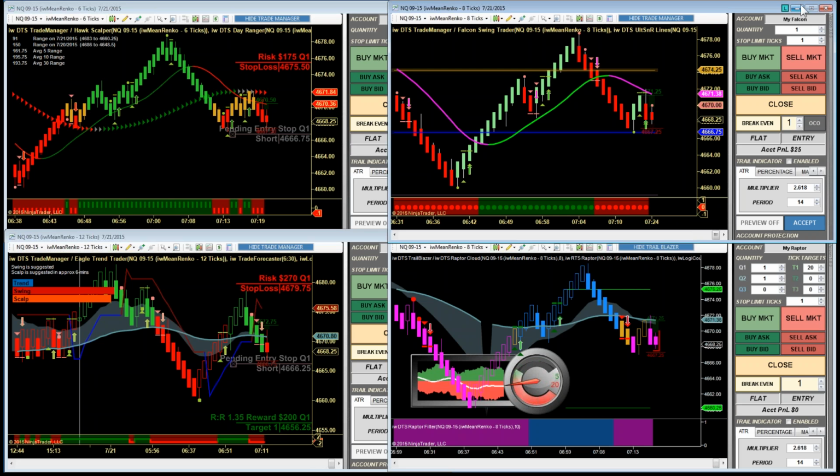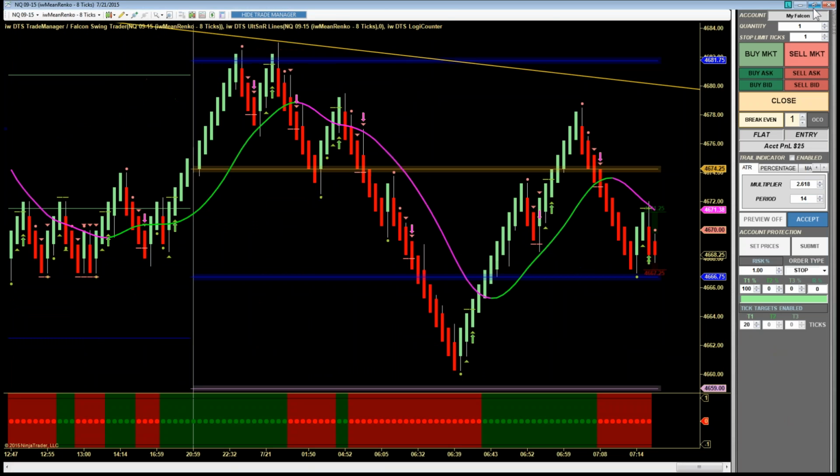All right, well, it looks like we're getting signals almost across the board, working on possible trend change signal here in the Falcon. We've got the warning dot. The trend line has changed color. Here's the down, here's the up, coming back with the down portion. No signal just yet.